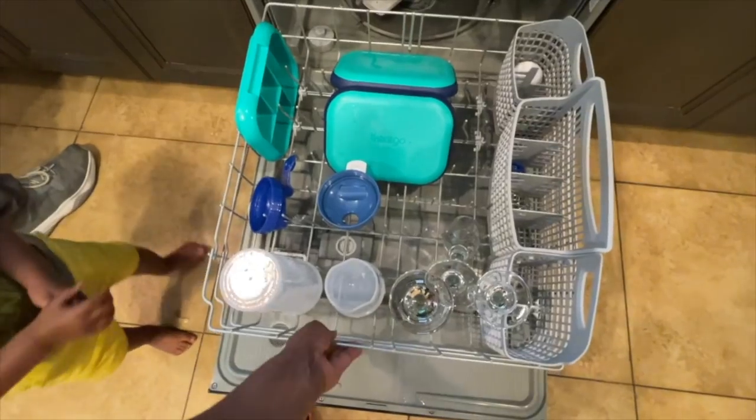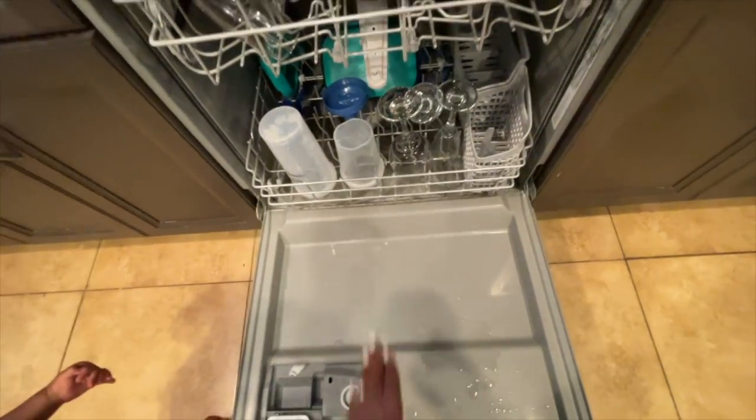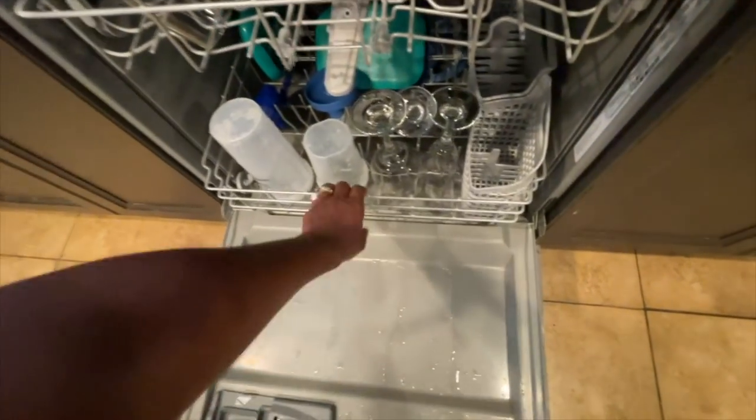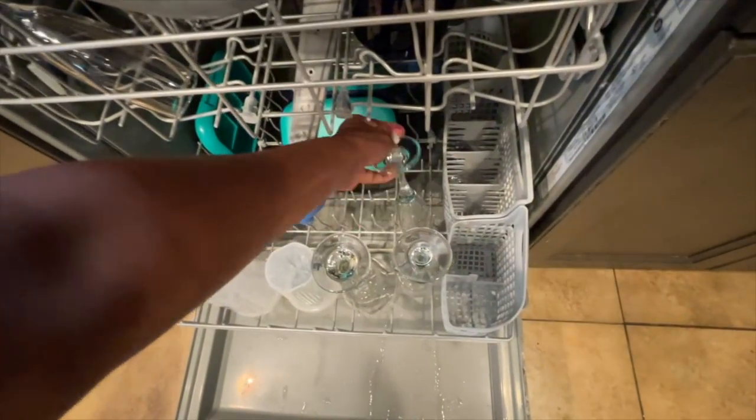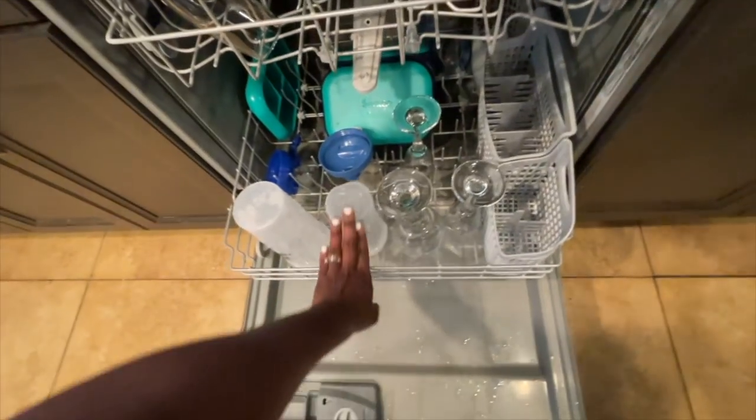And see, this is another reason why I like to pre-wash my stuff, because Samuel likes to touch on stuff. Stop, boy. Hey, wait. Hold on, baby. Let me pick that up like that. There we go. All right, guys.